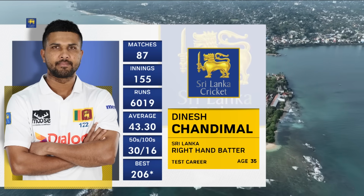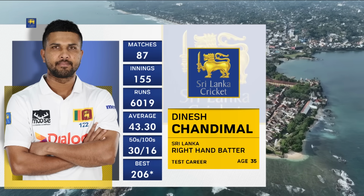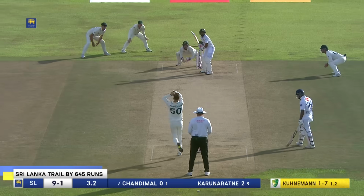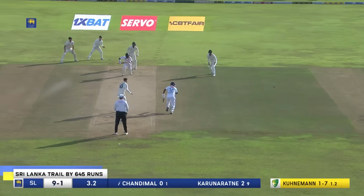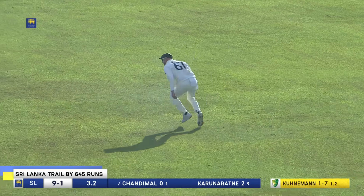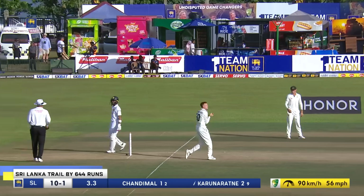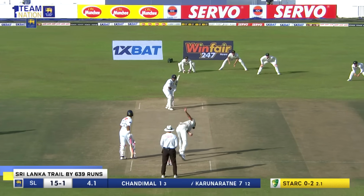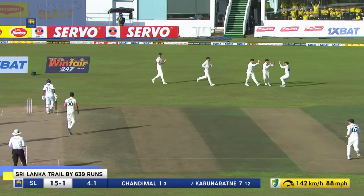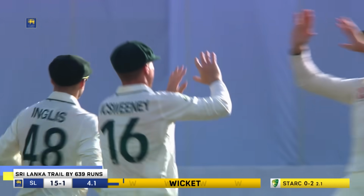Dinesh Chandimal batting at number 3, been pushed up the order. Brilliant numbers, playing his 87th game, average almost 44, 16 hundreds. And Dinesh Chandimal is off the mark with a single. Oh, this time, is it? Yes, second. Good catch. Very well caught in the gully.